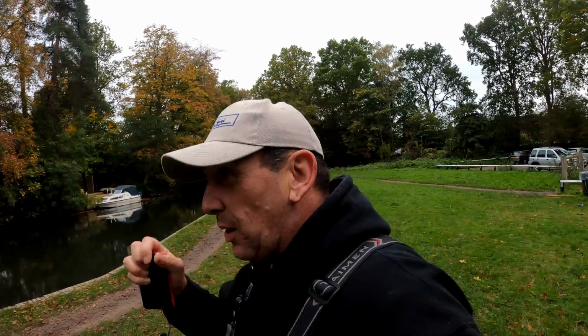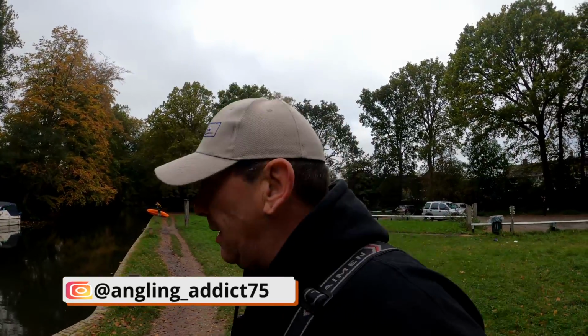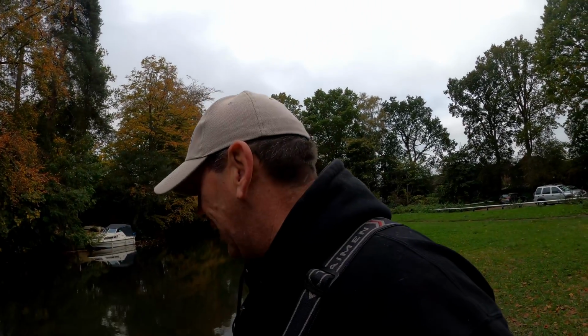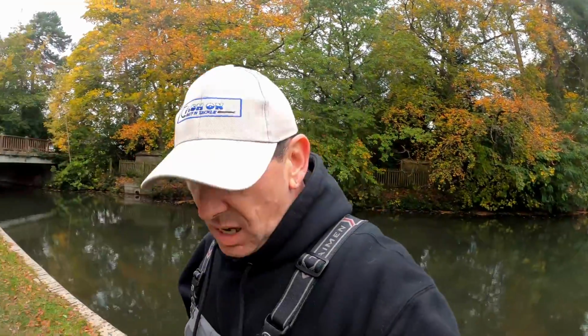I'm super excited for this right now. Sorry, that's my battery. We are down on the Basingstoke Canal fishing for, man. Ooh, it's really, really shallow here. Like really shallow. And it's clear. Clear as anything. Fishing for many species today. Nothing massive, but look, we're down there.